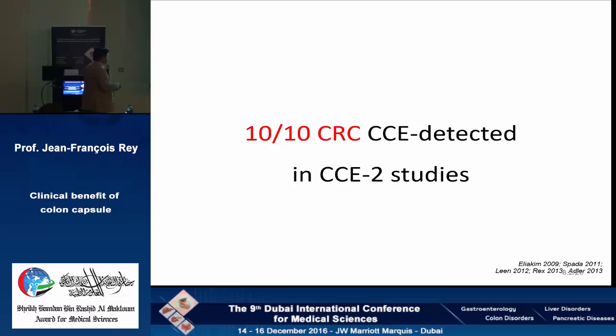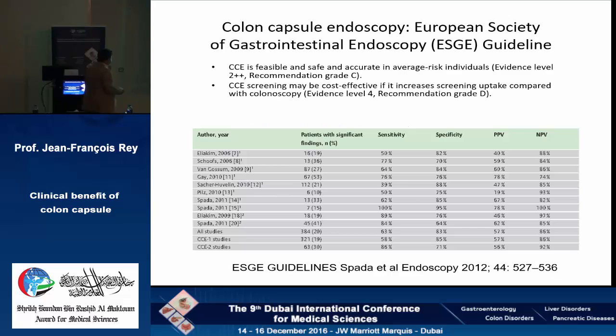Another point, we just talked about polyps, now we are talking about colorectal cancer. What is important in the multiple studies from Eliakim, Spada, Rex, or Adler, there are 10 colorectal cancers that were all detected by the capsule. That is a really important point. For patients with colorectal cancer, the capsule reached the same level of detection as the colonoscopy.